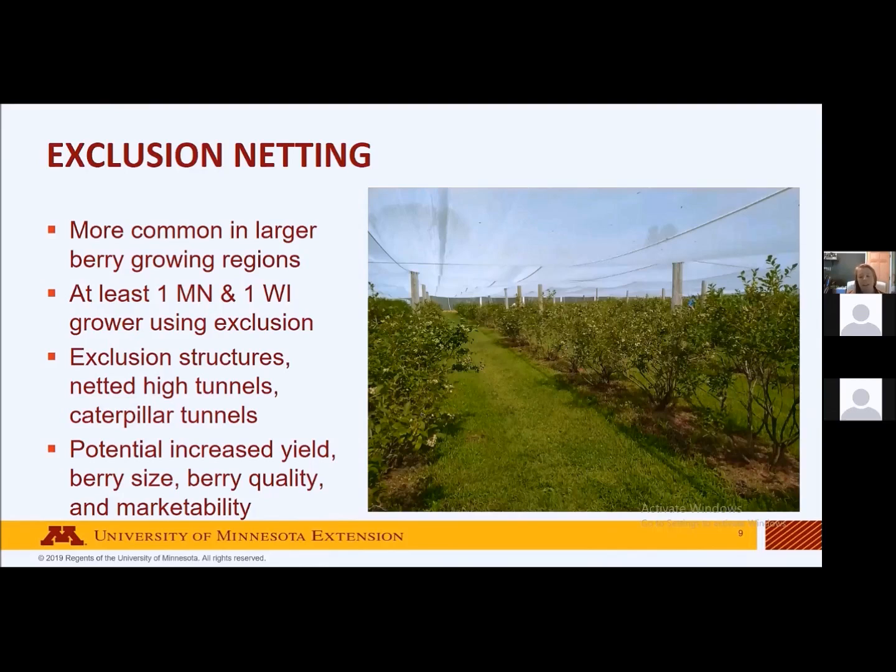And so this is actually becoming more common every year in larger berry growing regions of the world. Not so much in the Midwest yet, except that we do have at least one Minnesota grower and at least one Wisconsin grower using exclusion netting for 1 to 2 seasons.